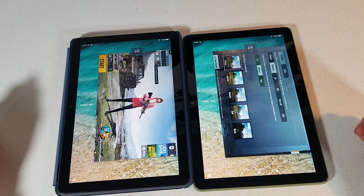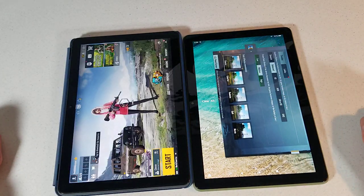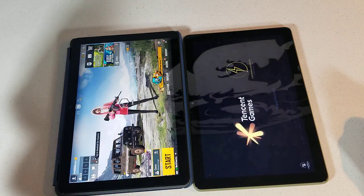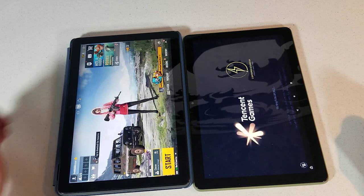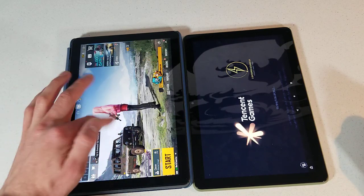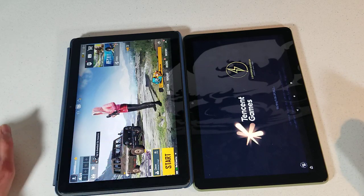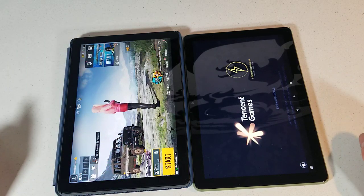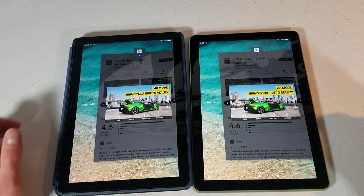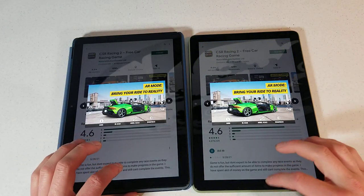Alright, then we'll go back into PUBG. So again, not reloaded. It was loading, but I didn't actually have to reload. Not do a full reload at least. So then this one is reloading again. Right, back into Google Play Store. Both of these are good.